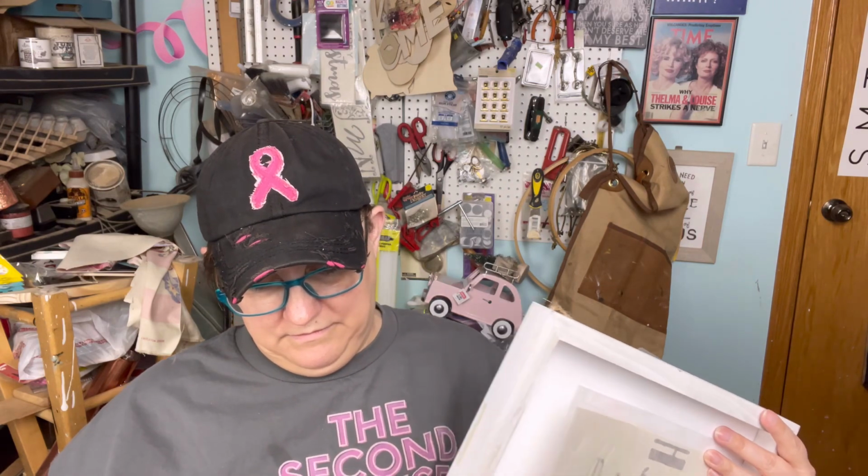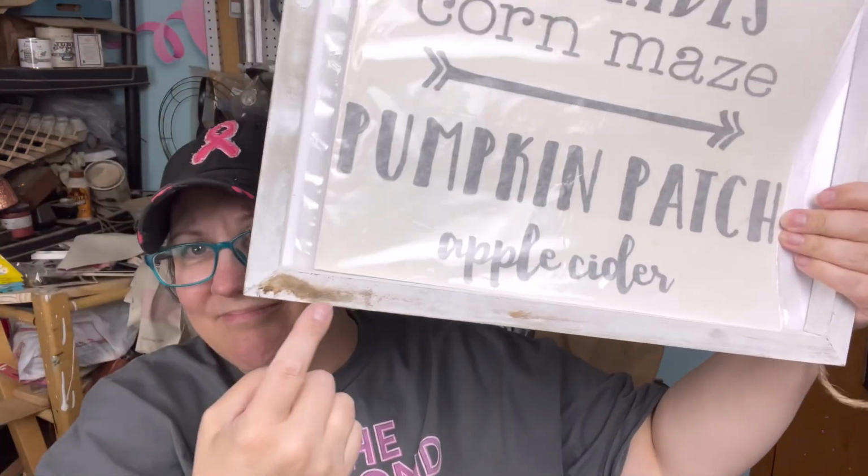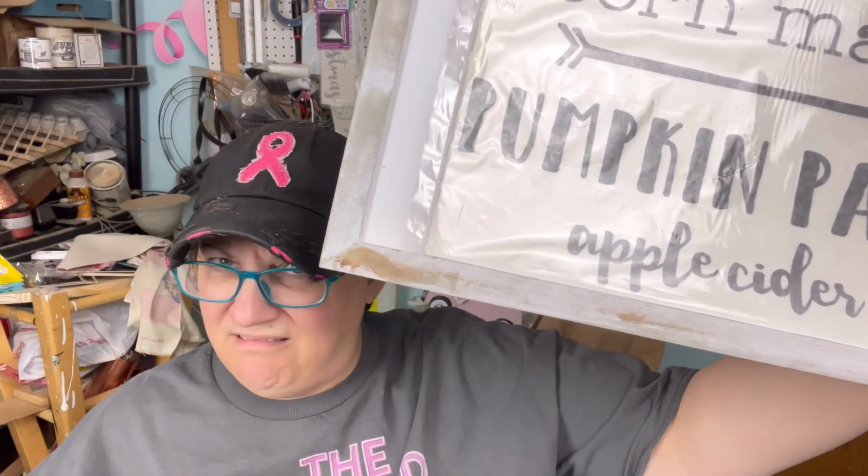So this was also like 80% off, these little wood sign forms. Well, what a load of crap. These must have been around for a while. Is it supposed to be like that? Is that supposed to look rustic? Because it just looks like somebody wiped dookie on there. But we're going to improve this.